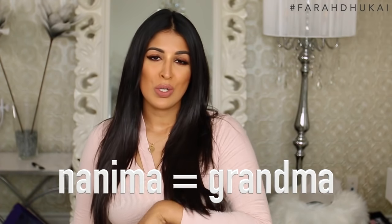You guys, long story short, just by watching me, have helped me fulfill a promise that I made to my nanima shortly before she passed away. And I just feel so good inside because I feel like I was able to give that to her. And even though she's not here to see it, I know she sees it. And she's really happy right now.